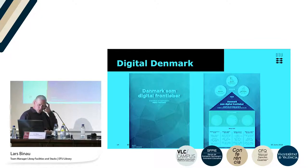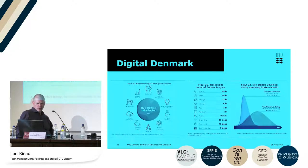And it is not just our university. The government is doing a lot to motivate everybody and to make investments so Denmark can be in front digitally. So this is from a report that came out last year from the government.